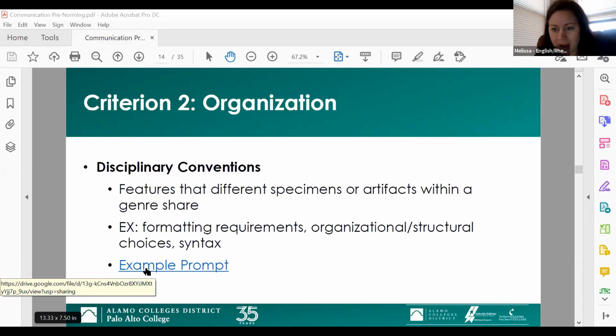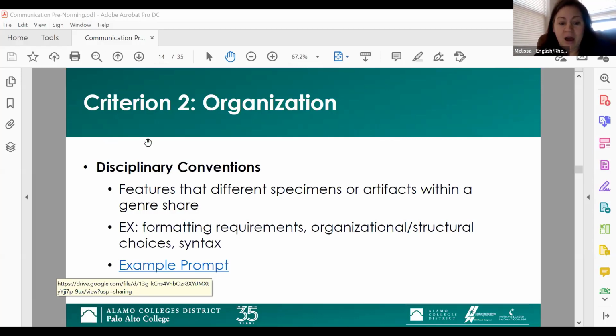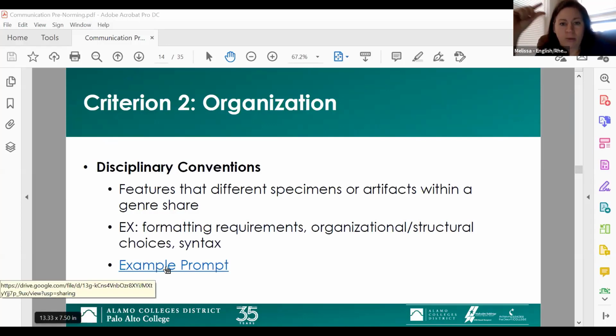And I think I did have an example from one of my classes. Now, this is not a key assignment at all. This is just a random prompt from one of my classes. But one of the ways you can do it, you can include explicit directions for how to conform to disciplinary conventions. You can also just show them an example. You can give them a sample student paper in this format, or you can refer them out to different projects that they can look at that would be good for them to emulate.